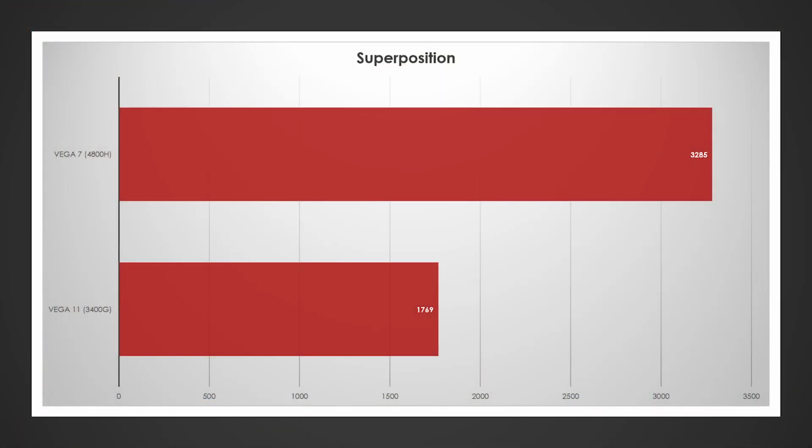So how much advancement has Vega made? This is a Vega 8 chip versus a Vega 11 from the previous gen. Laptop, current gen; desktop, previous gen. Superposition, almost double the performance. This is low settings, 1080p, motion blur off. Now, low across the board isn't that impressive, so that's why I wanted to keep going with this.